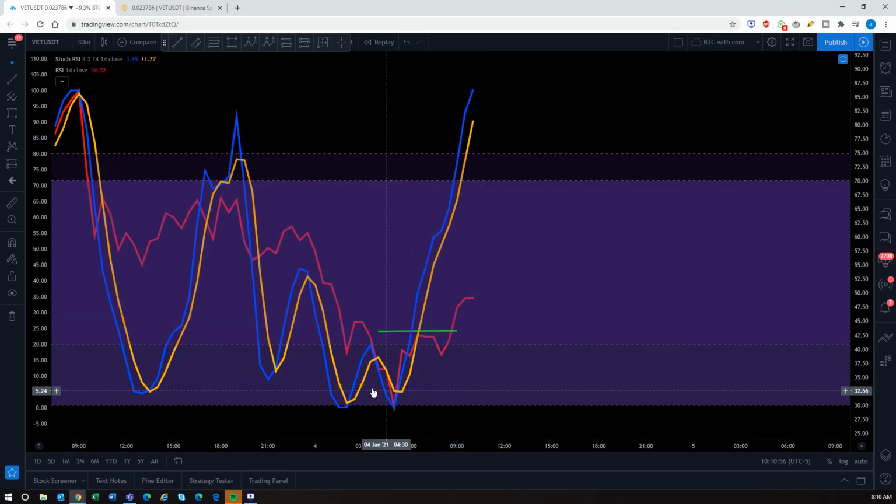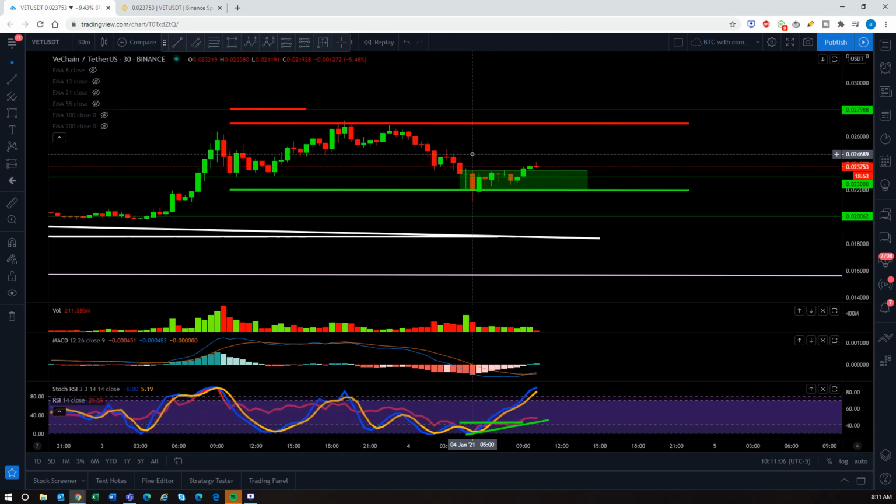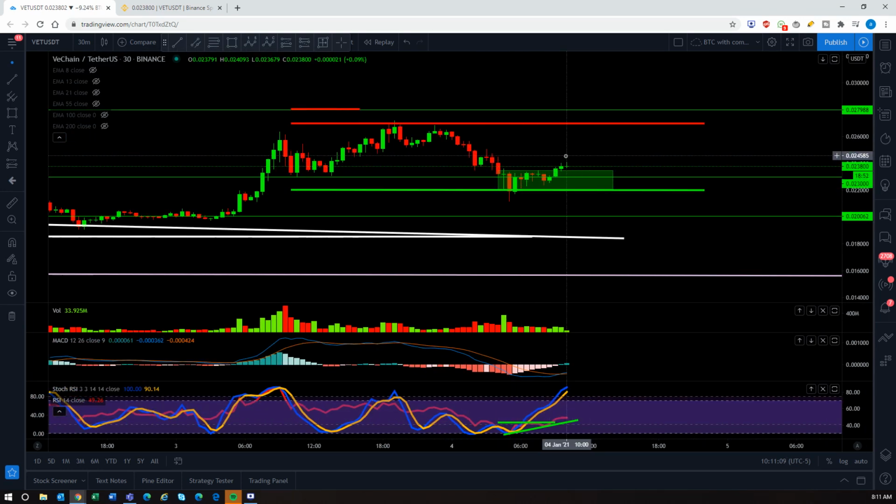And if I go into here, we're seeing that the RSI started to have a higher low, and the stochastic here double bottomed, which is, this looks pretty bullish right now, to be honest. This looks very bullish right now.